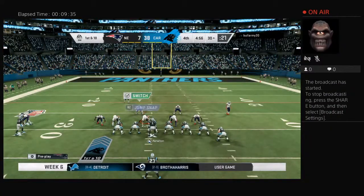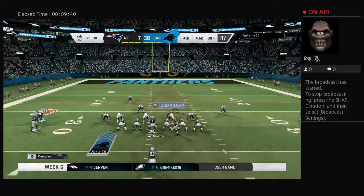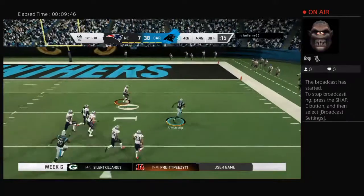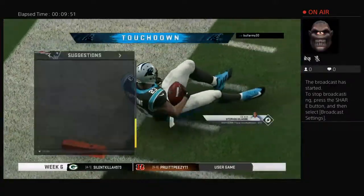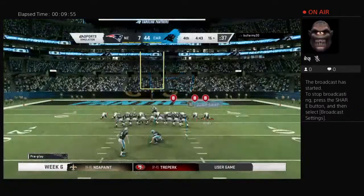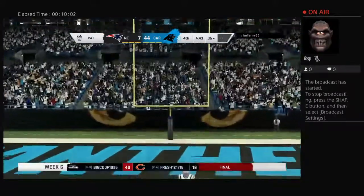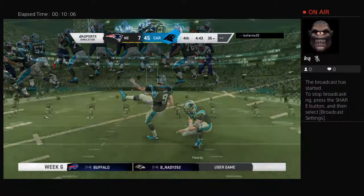1st and 10. Now a handoff here to his running back. And he's got some space here. And he'll take this into the end zone. Touchdown, Carolina. A great play there. His second touchdown of the game, his third on the year, as his guys continue to put this one out of reach. Extra point try good by Gano, and the lead will swell by one more.